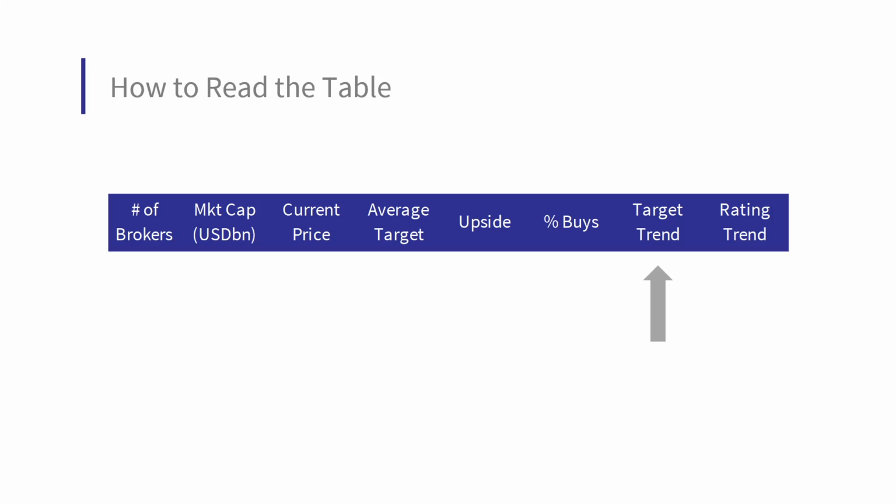The target trend indicates how much the average Wall Street target price has moved by in the last 30 days. NC stands for no change, and it means no analysts have updated their target price in the last 30 days. The more pluses there are, the bigger the percentage increase in the target price in the last 30 days, which could be a bullish signal.